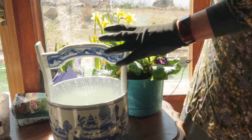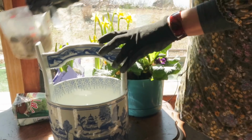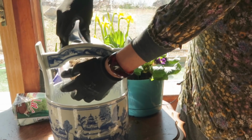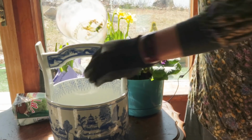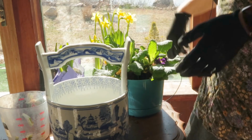But for now, since these are only going to be in here for a few weeks, maybe a month, I'm just going to take basic gravel from our yard, or you could use rocks, I suppose. But just that way it adds a little bit of drainage, and then I can pour in the soil.